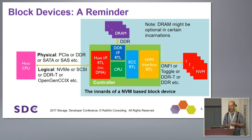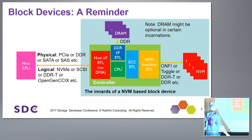And this is a pretty generic diagram of what you might find inside a non-volatile memory solid-state drive, basically an SSD. Right. So if we look, it's hard to show here, but I'm going to get down over here. So over here, you can still hear me, I hope.